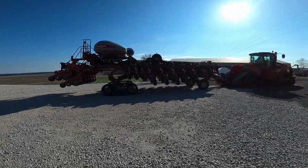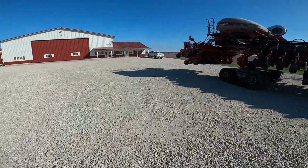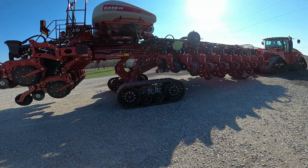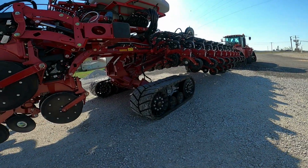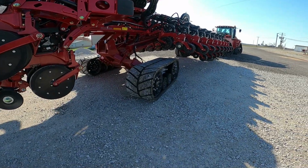Almost looks like a transformer in a way. Look at them tracks, ain't that neat? When she sits up high, don't she? Oh, look at that. Old tracks are turning. He can turn them tracks, help follow the tractor. Wow, I've not seen that happen yet. First time looking at it.